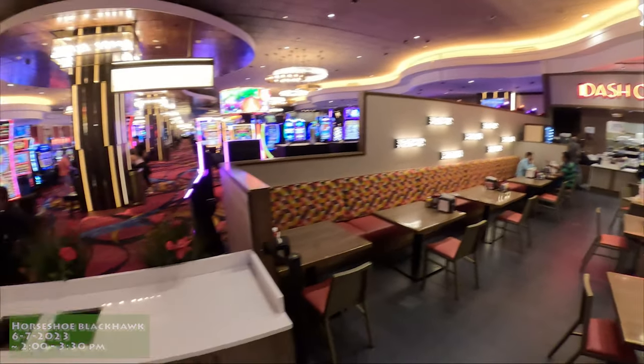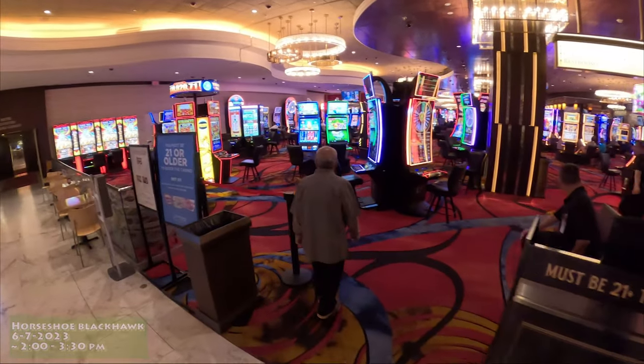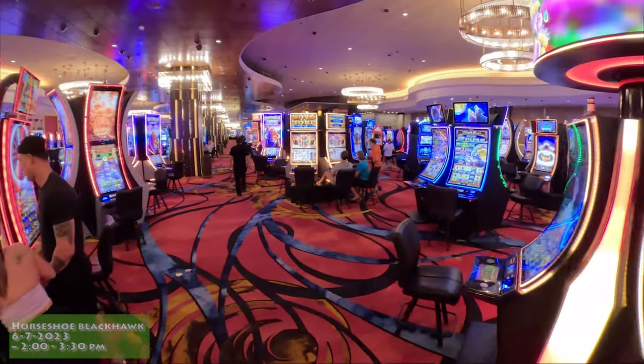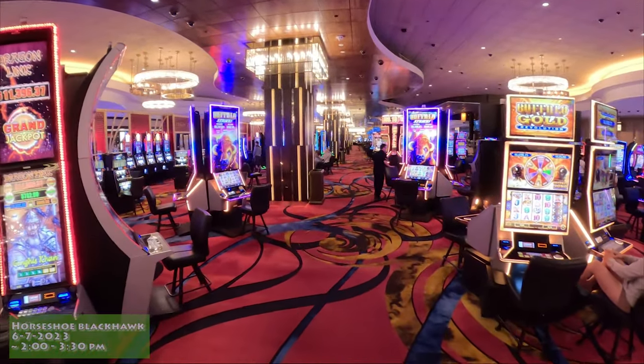Horseshoe Blackhawk is a casino hotel. It was formerly known as the Isle Casino and Hotel and underwent a rebranding to become Horseshoe Blackhawk. The property is operated by Caesars Entertainment Incorporated, one of the largest gaming companies in the nation. Horseshoe Blackhawk offers a variety of amenities and services.